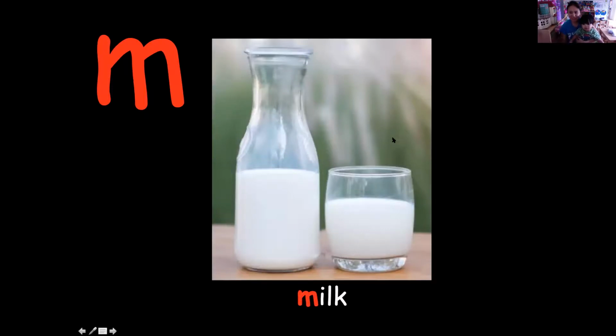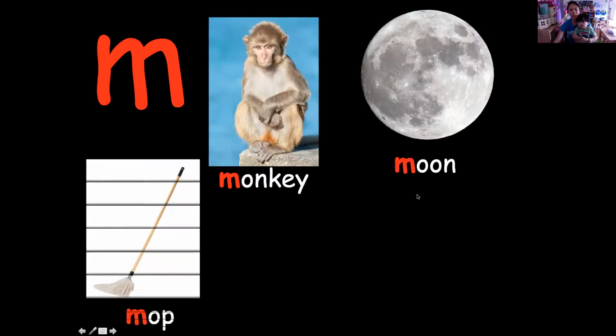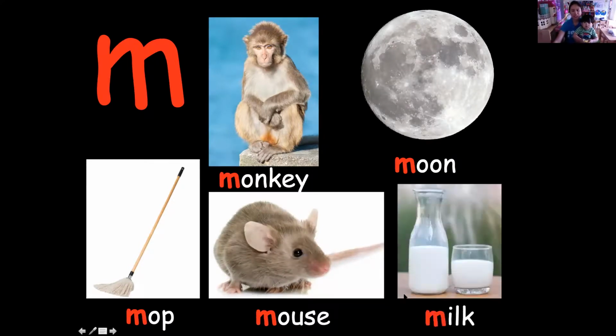For, what's this? Milk. Drink milk? Say milk. I touch milk. Oh, touch the milk. Okay. Milk. For what's this? Donkey. Monkey. Can you say monkey? Monkey. Next. What's this? Moon. No, it looks like a ball, but it's a moon. Next. For? Mop. Your favorite. For? Mouse. And? Milk. Yummy milk. You like milk? Oh, later. We'll have milk later.